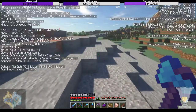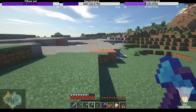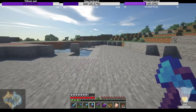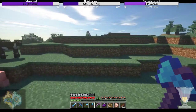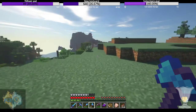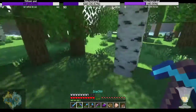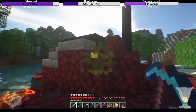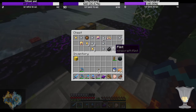How far have you gone? I haven't found any loot in this straight west direction, so maybe I need to go further than 5,000. Oh, my first loot on my westbound project. I'll take that.